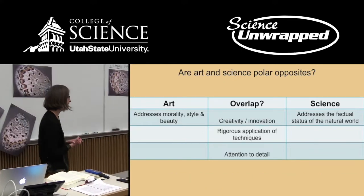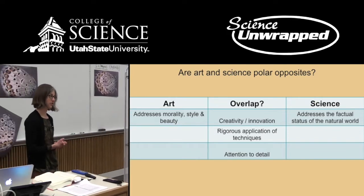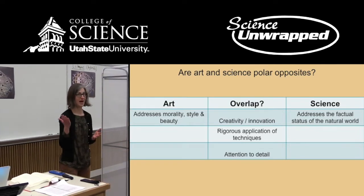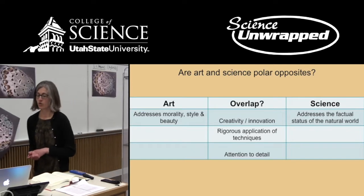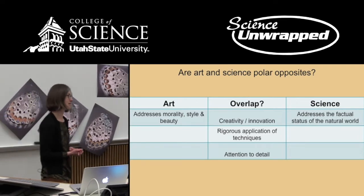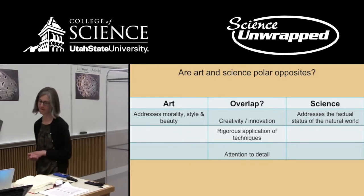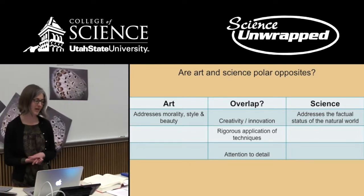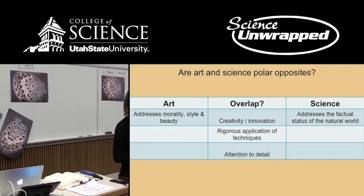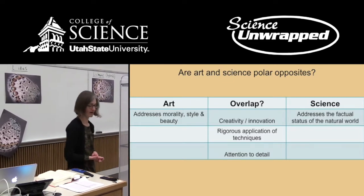Okay, but scientists, like I heard some of you say, scientists and artists are both creative, both innovative, and creativity involves this complex interplay of observation and imagination, for example. A rigorous application of techniques is also used by artists and scientists, right? Think about writers who adhere to the rules of grammar, for example. And both artists and scientists, or a lot of them, pay attention to accurate details. And accurate details can be an inspiration, and they can also be used to combat anti-intellectualism, right?